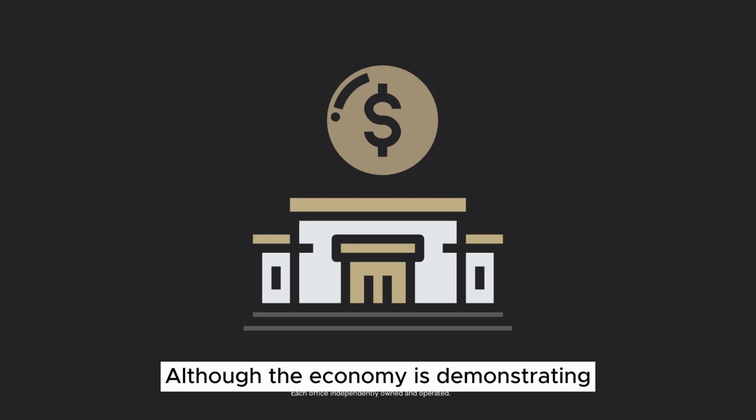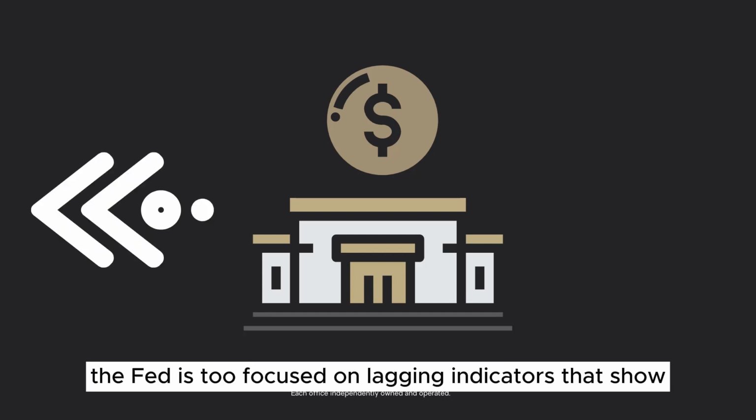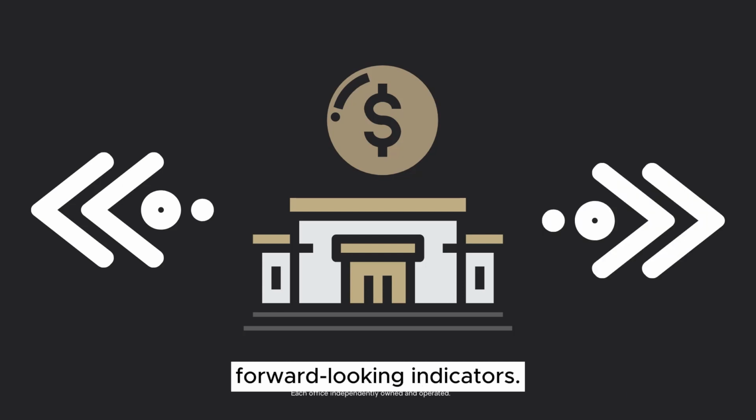following week. Although the economy is demonstrating forward-looking signs of stabilization and growth, Lawrence Yun believes the Fed is too focused on lagging indicators that show impact only in hindsight. He encourages them to pay more attention to forward-looking indicators.